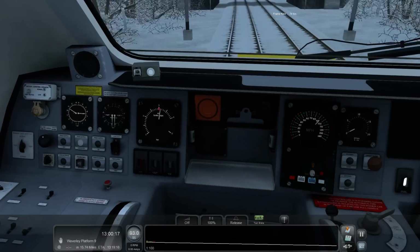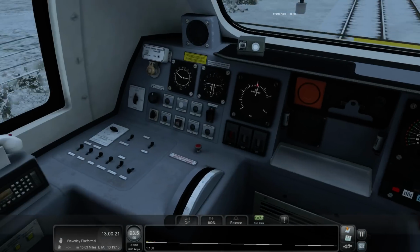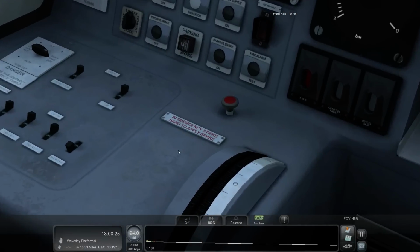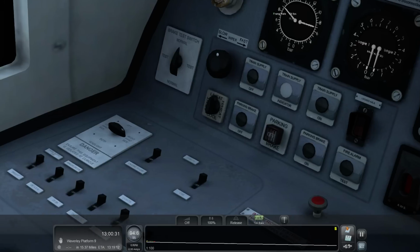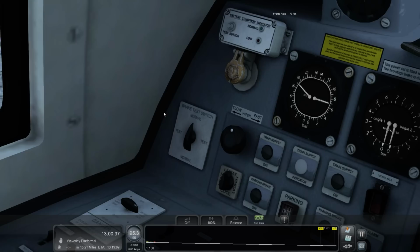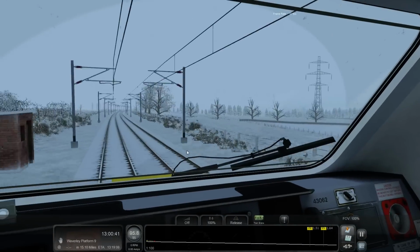I mean, maybe I'd have liked to have seen the cab textures improved. Yeah. I mean, the actual lettering, the letters have definitely been improved. I don't think you can actually read any of that on the old ones.